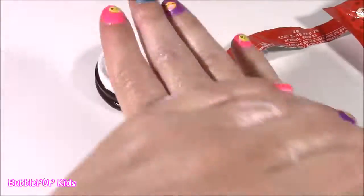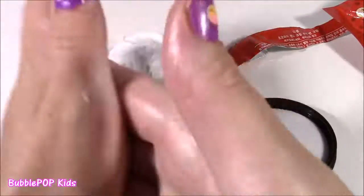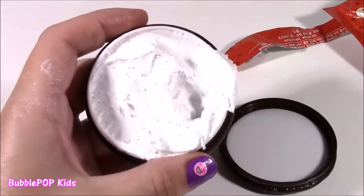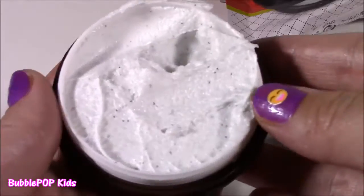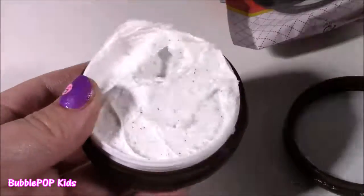Oh, it smells so, so good. Smells like vanilla icing. It's exactly what it smells like. It smells like the cream inside of an Oreo. Here's another close-up of the inside of that. If you have this on your hands, you are gonna be smelling like a cookie.